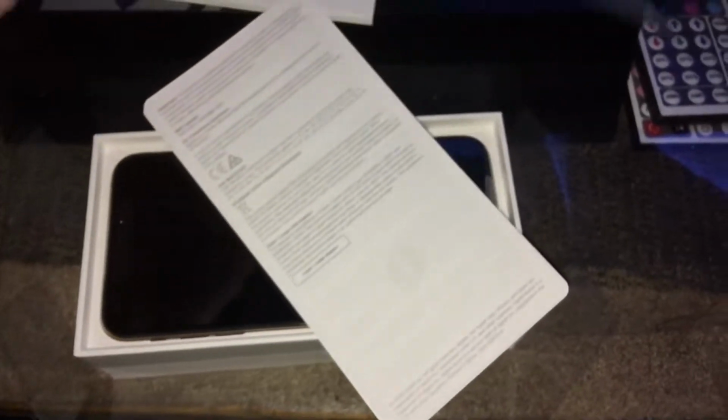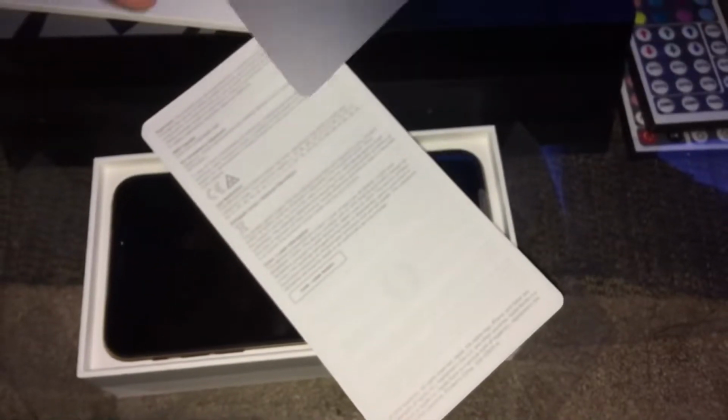So let's go ahead and let's see what's in here. Only 2 Apple stickers. Was expecting 3. These have to be bigger than what they normally are. Instruction manual. Take out the SIM card. Is that gold? No, it's silver. That would have been cool if it was like some fake plated gold. And instructions how to use your phone. Pretty straightforward stuff.